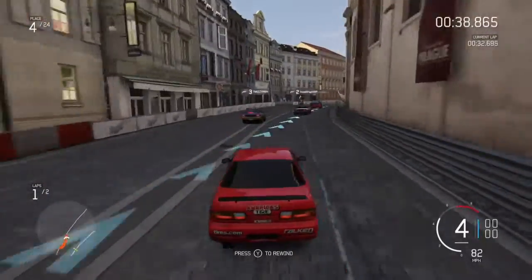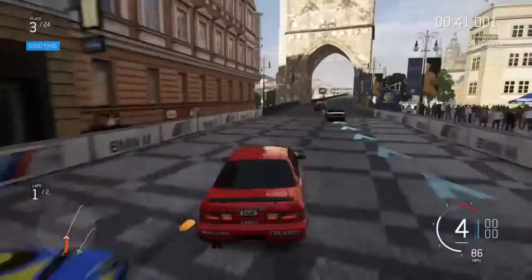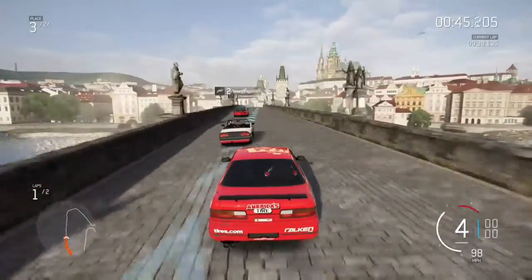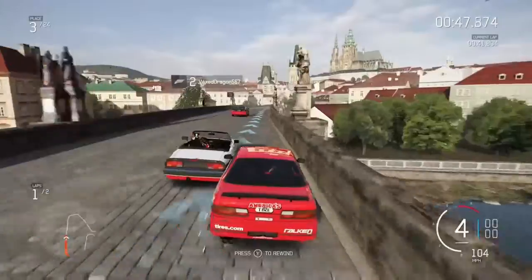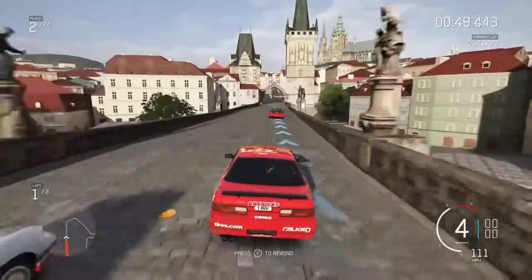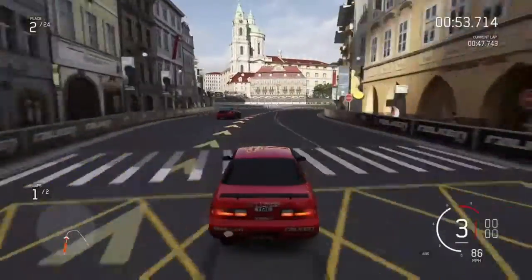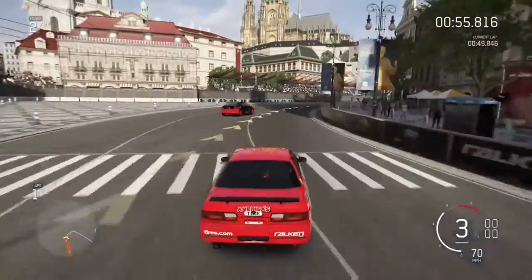Alright, let's go. We're riding this corner. This is cobblestone streets. I've never really... It's cool. But it's not the hardest thing I can do. Because we're already in second place. So... Oh, there's only two laps. Okay, good. Because I don't like races that have a lot of laps, because it just takes way too long.